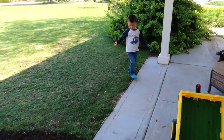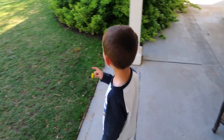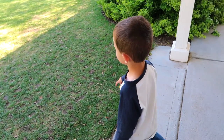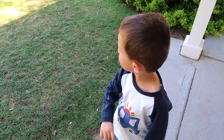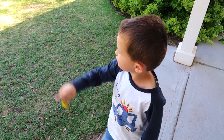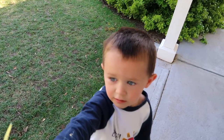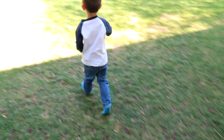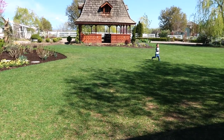You found a dandelion? Yeah, it just grew up over there. In the grass? Yeah. Nice. Let me see. That's beautiful, buddy. I'll go catch it. And take this camera. I'll take that. Thank you very much. What are you going to go do? He's chasing a moth.